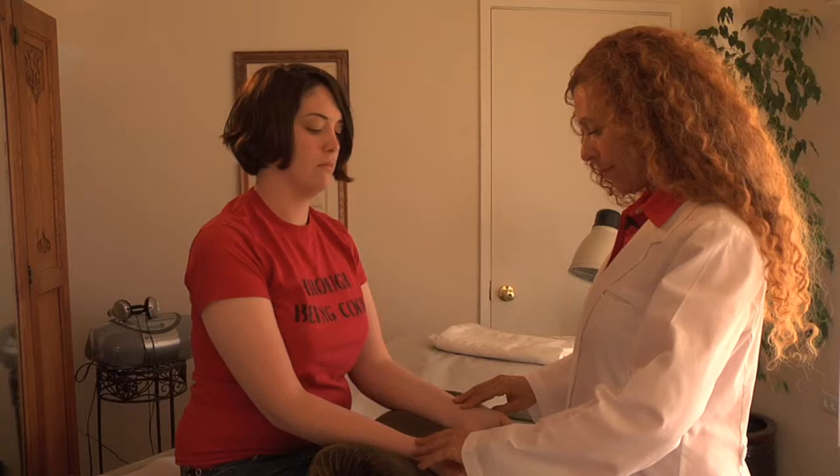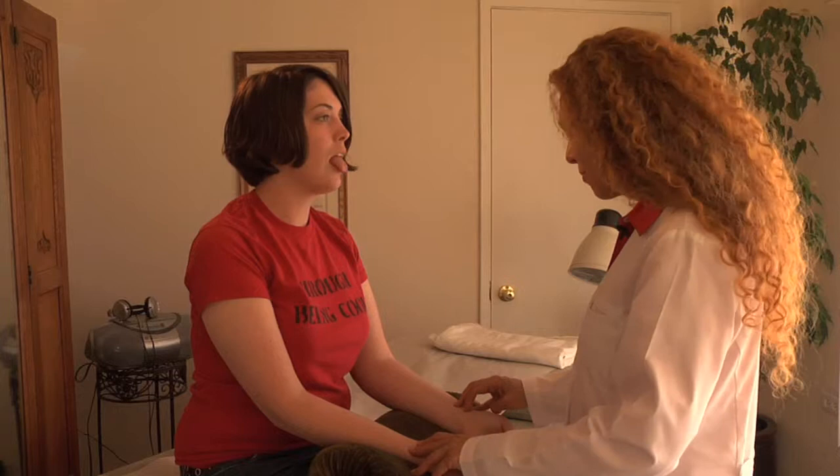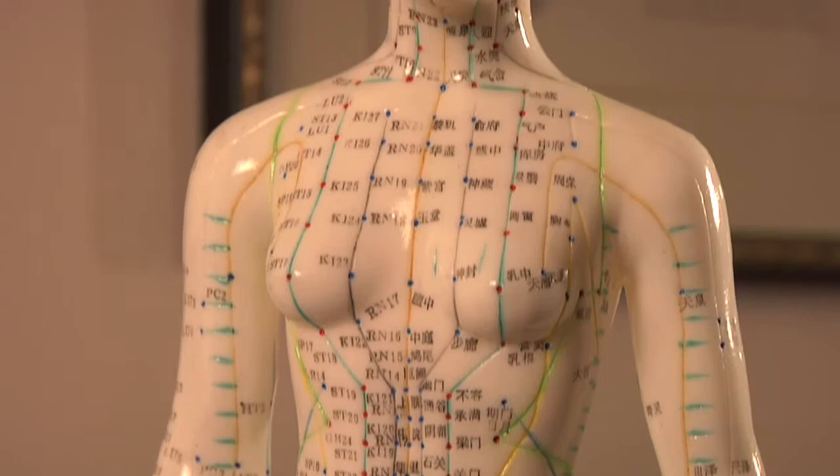The first thing I do to evaluate you is check your pulses. The next thing I do is evaluate your tongue. Your tongue is a map that tells me all about the constitution of your body. Once I know that, I will be able to evaluate and treat you, and I will also know exactly where to put in the needles. The 14 meridians address different organ systems as well as the yin and the yang, which are the active and passive energies in the body.